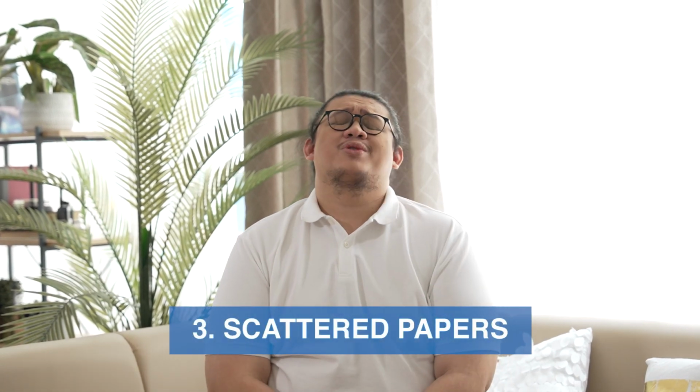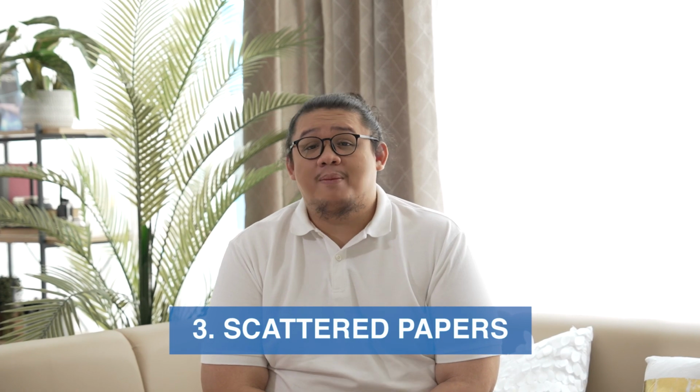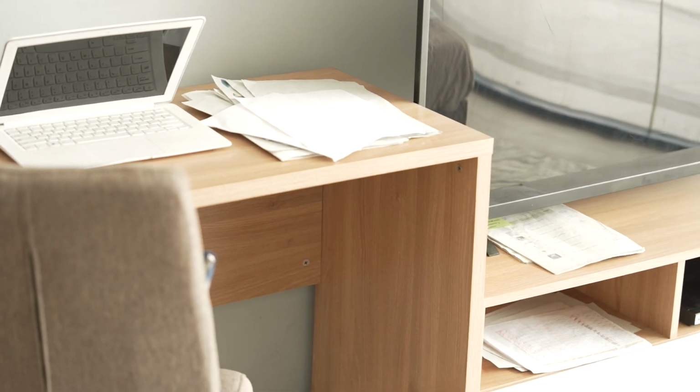Number three, scattered papers. Nako, pustahan tayo. For sure, ang daming naakalat na papeles dyan sa bahay nyo ngayon. Whether it's like receipts, bills, or kung ano-anong documents sa work nyo. It's part of our daily lives. Ako, as an actor and writer, ang dami kong scripts at mga notes na nakakalat lang sa apartment ko. And to me, it's normal. But I overlook the fact that it is indeed clutter.